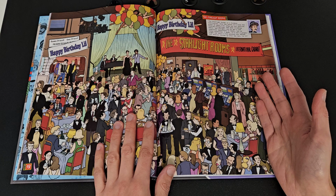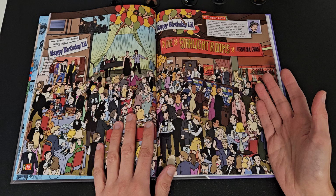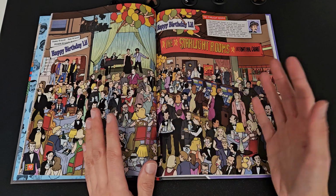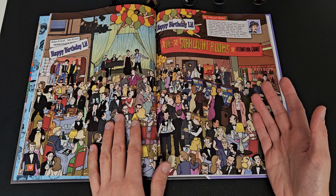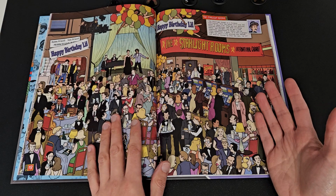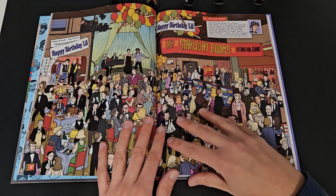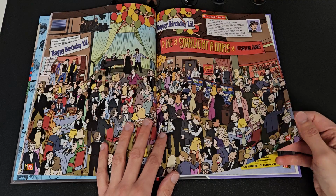I didn't think it would be this good. I thought it would be a cheap cash in. I didn't think much effort would go into it, but it really has actually. I'm really impressed. As I may have said before, if any of you have got any sort of passion for Only Fools and Horses like me, then absolutely please buy this book. It's really worth it. Hopefully watching this will help you decide whether you like it or not.